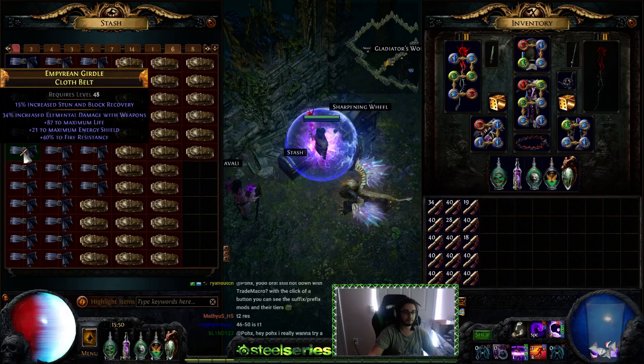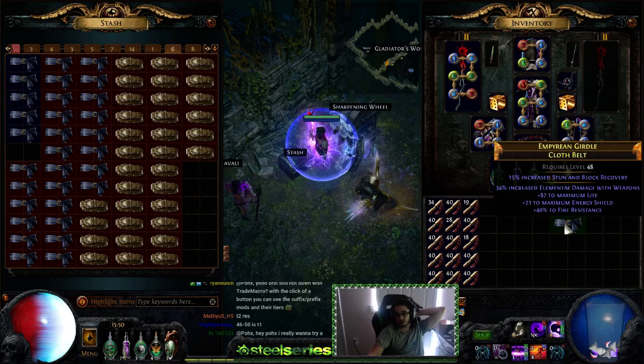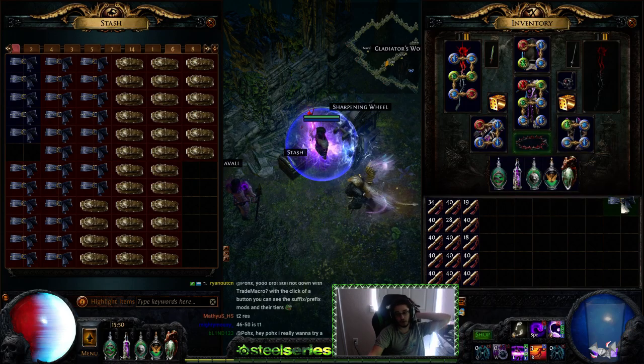$97 life. Okay, so 34 WED, 87 life, 40 fire. Can still craft another suffix and then could be Vaal. So that's a decent one.